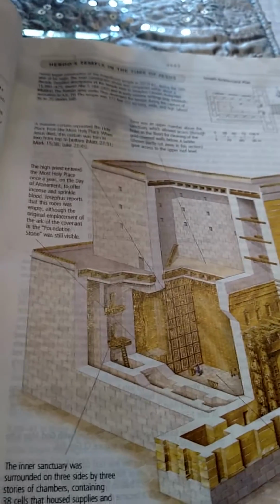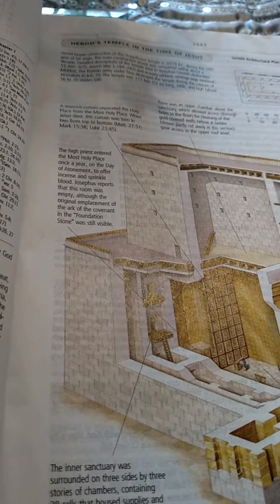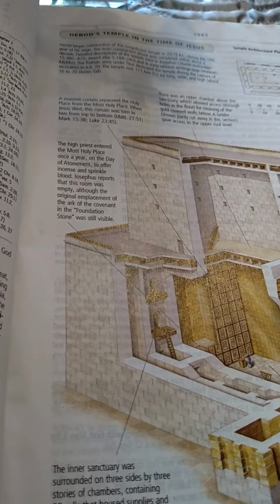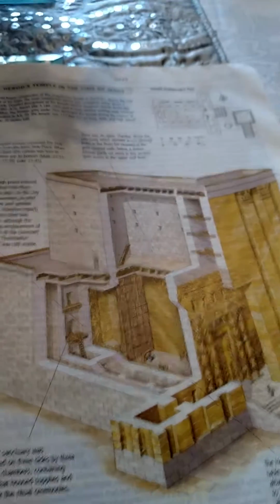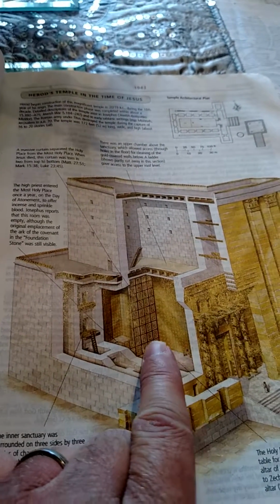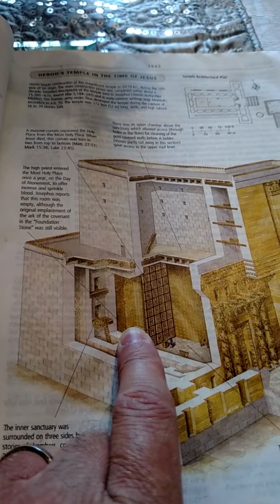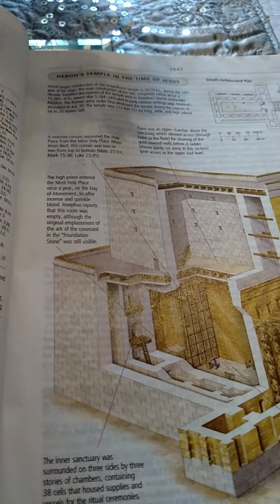Up here, you see the high priest entered the most holy place once a year, on the Day of Atonement, to offer incense and sprinkle blood. Josephus reports that this room was empty all through the original placement of the Ark of the Covenant, and the foundation stone was still visible. So the most holy place is this right here. The priest would go into the most holy place to make a sacrifice to God for the sins of the Jewish people. That's why he would do that once a year in the most holy place, which is where the Ark of the Covenant was.